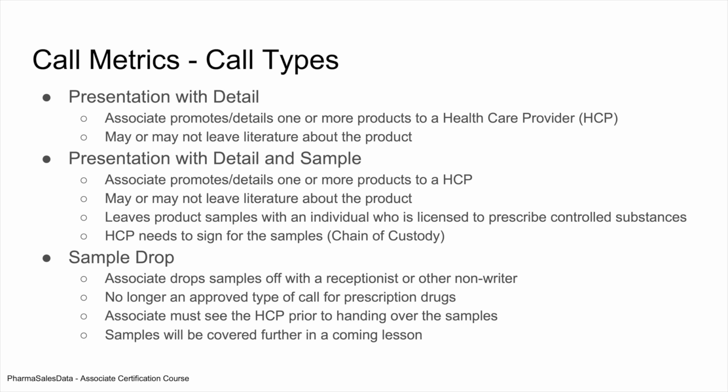Sample drops. This is when an associate drops samples with a receptionist or non-writer. This is no longer an approved type of call for prescription drugs. The reason I bring it up here is that it was done in years past, and sometimes looking at sales data, you'll still see this listed as a call type, but sample drops are not allowed. Again, we're going to cover samples in an upcoming lesson.